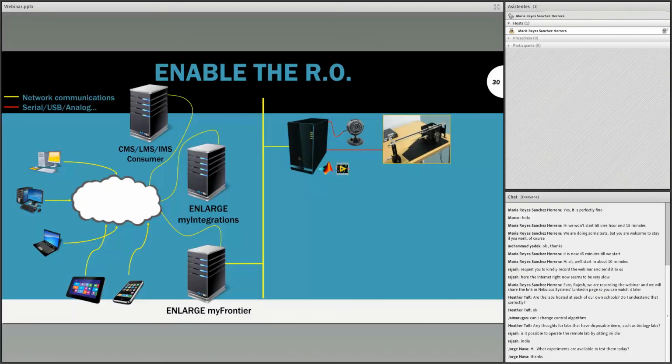In this case, we have a personal computer with a USB camera controlling an experimental system. This one in particular is a commercial setup by Quanser. The software that controls the equipment could be in LabVIEW, in MATLAB, or who knows what, right? With ENLARGE, it hardly matters. But of course, there are more possible configurations.